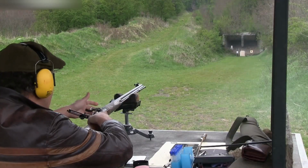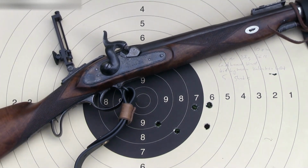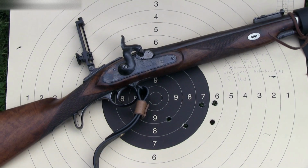This group was much better, and I also realized that my front sight was a bit loose in the dovetail, which could also cause the horizontal spread. As the first 3 shots were promising enough, it was time for the real test.